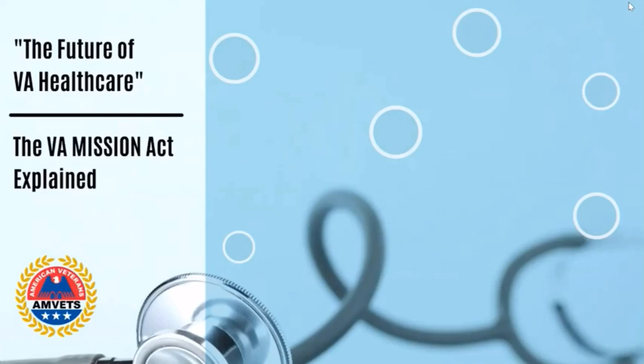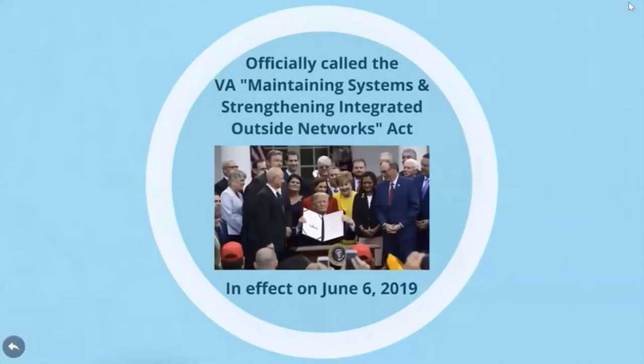Let's start with a quick background on the VA Mission Act. President Donald Trump signed the bill, informally known as the VA Mission Act, into law on June 6, 2018. The law's formal title is the VA Maintaining Systems and Strengthening Integrated Outside Networks Act.